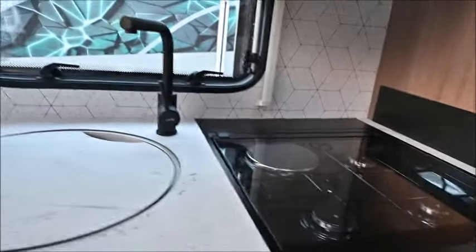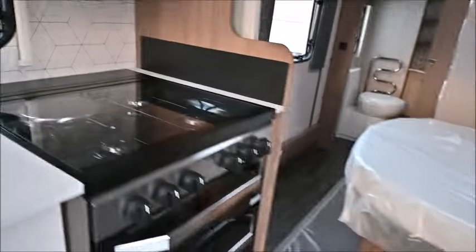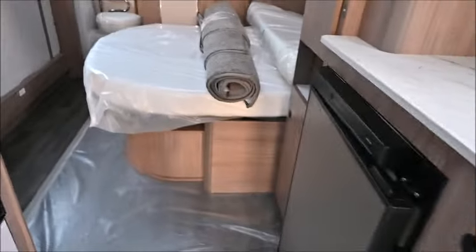Don't know if I'm keen on that splashback, but I can't remember if I said that on that first review I did on the 460. But anyway, that's your kitchen area. There's a bit of workspace, and again, you've got a little bit of extra workspace here. Not a terrific lot, but enough for most people. Let's get into that bedroom area.